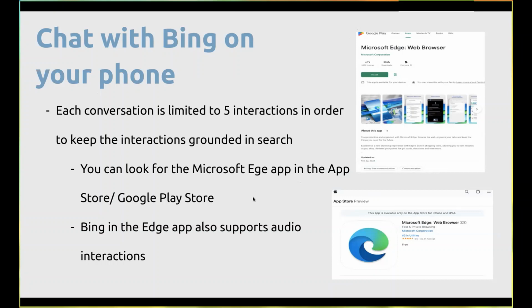And it also supports audio interactions. You can use text to speech and speech to text. So you can talk to it and it can talk back, if you need or want to do that.